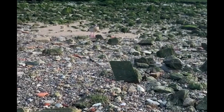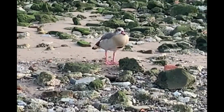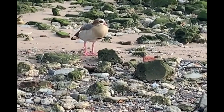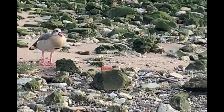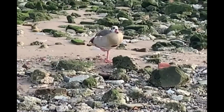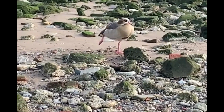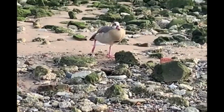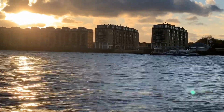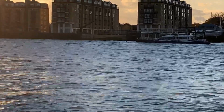Just walking along here and I look over and there's some kind of bird, goose or duck or something. I don't know. Doesn't seem too nervous of me. This is just stretching out, getting ready for something. Getting ready to take our final boat ride of our trip here in England. That's our ferry over there, and she's going to come back and get us.